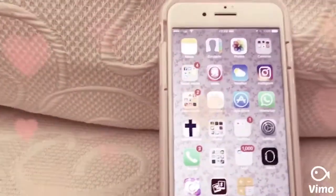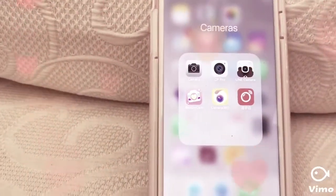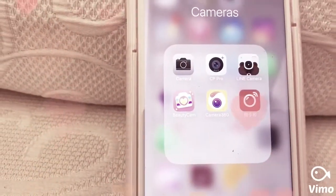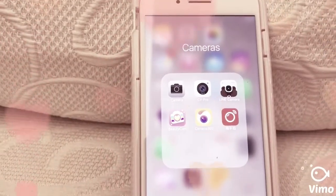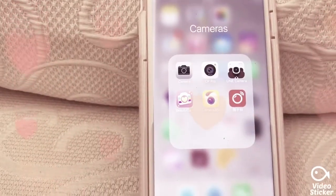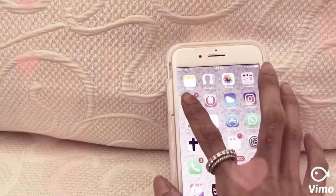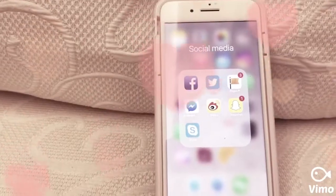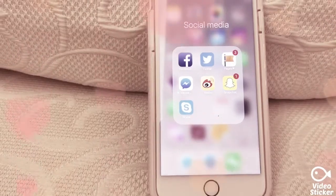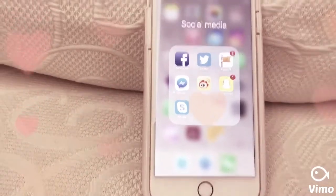Okay. And then I've got a camera folder, and I've just got the regular cameras, the CP Camera Pro, which allows you to film video on your iPhone that has a pause function, the line camera, the beauty cam, and the camera 360. And then I've got my social media folder, which has Facebook, Twitter, Pages, which is a manager app for my personal fan page, and then Weibo, which is a Chinese blog, Snapchat, and Skype.